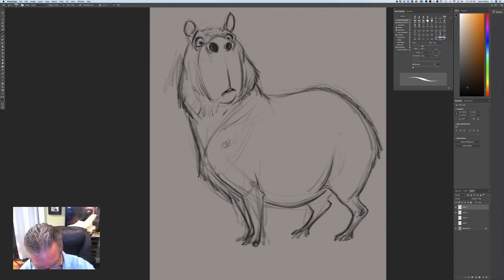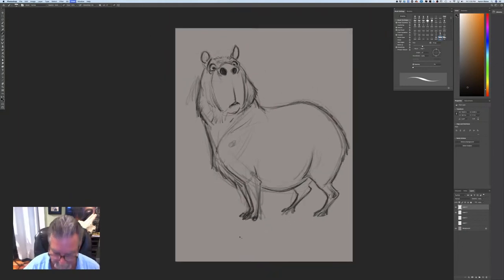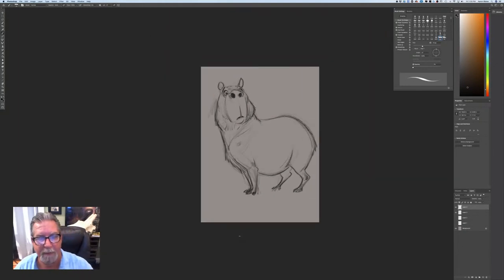So it's a rodent. They've got little hands, just like a rat would have. There's our first capybara.